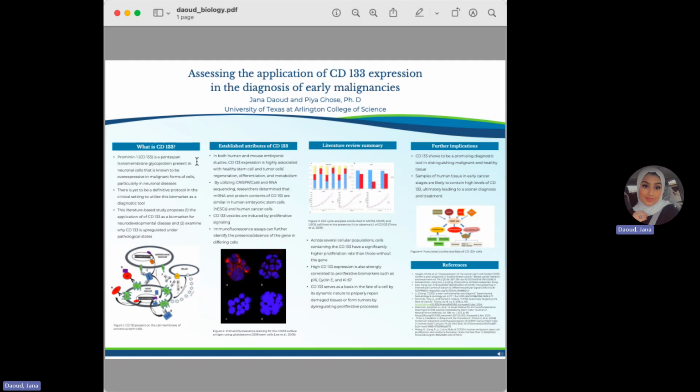Upon analyzing several published studies, we found that in both human and mouse embryonic studies, CD133 expression is indeed highly associated with healthy stem cell and tumor cell regeneration, differentiation, and metabolism. By utilizing genetic techniques such as CRISPR-Cas9 and RNA sequencing, researchers determined that the mRNA and protein contents of CD133 are also similar in human embryonic stem cells and human cancer cells.